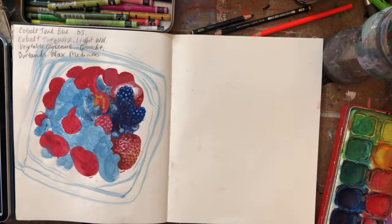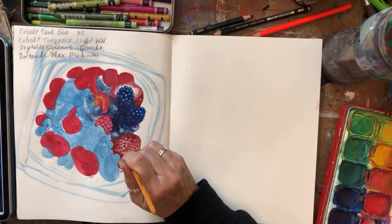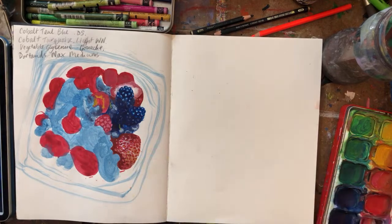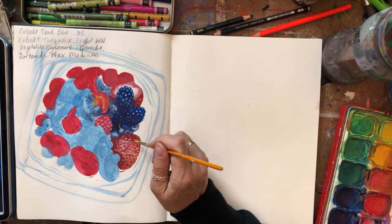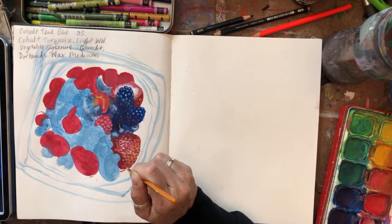I'm going to add those tiny little seeds, see if I can get those in. That probably would be great to do just with a pencil crayon. It looks like a huge wild strawberry, my strawberry. Wild strawberries are definitely furrier. They have more seeds, bigger seeds than the ones that you find in the store.